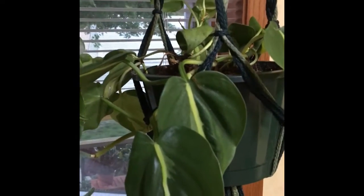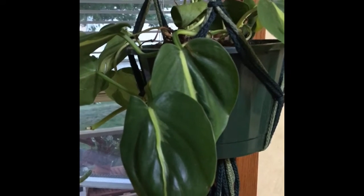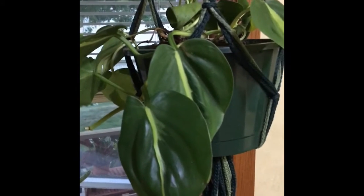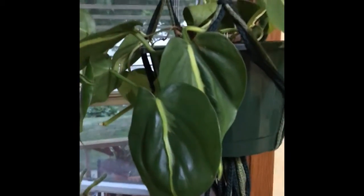I'm babying it. I think I got it off of like Etsy or Amazon, one of the two, and it just did not like being shipped. I don't know what happened, but it's looking really, really good.